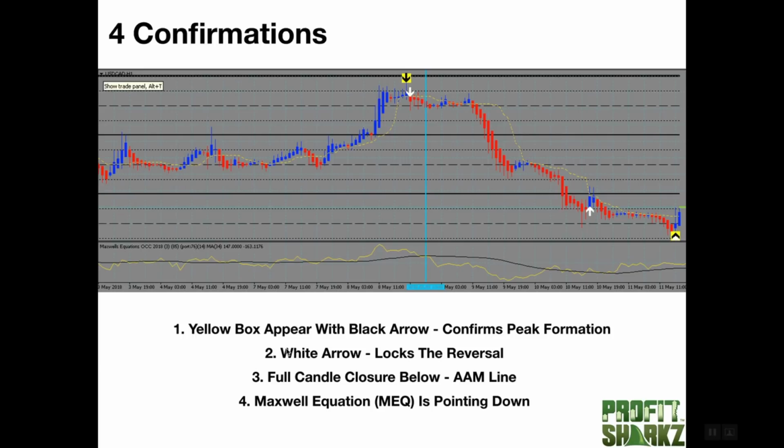So again, yellow box appearing with the black arrow, white arrow, full candle closure below, Maxwell pointing down, bingo, we're in, boom. And this trade here would have run for 213 pips. As you can see, this is probably about the 9th of May, ran all the way down to the 11th. This is a swing trade, 213 pips, nothing to worry about. All you would be worried about here is when you enter the trade, you get a slight drawdown, nothing to worry about, slight drawdown here, and then boom, all the way down, just falls away.